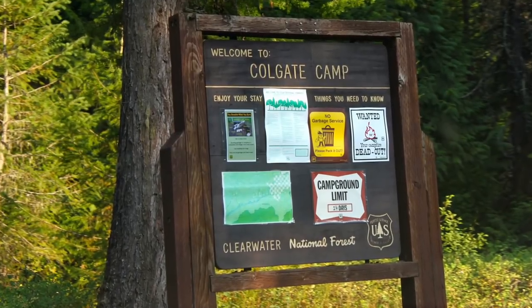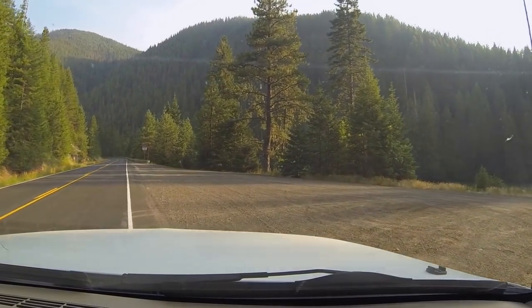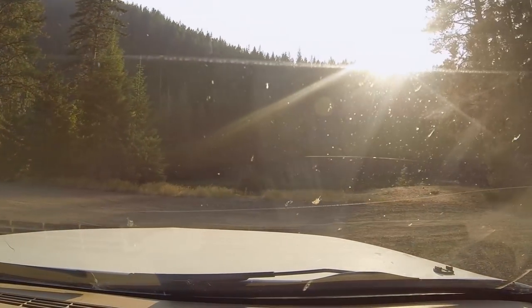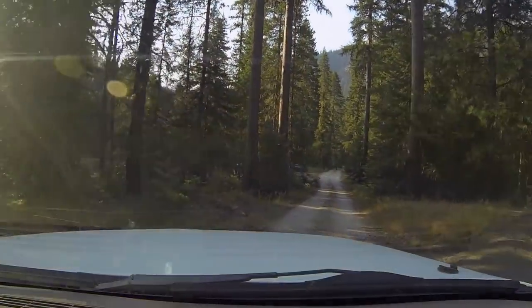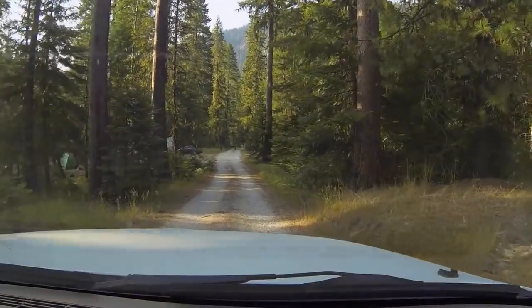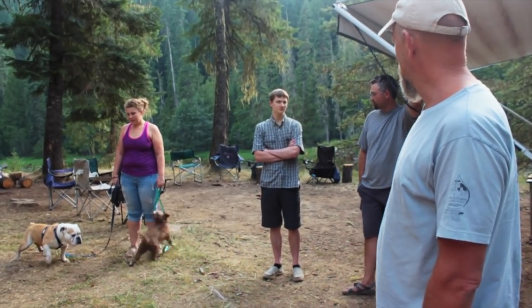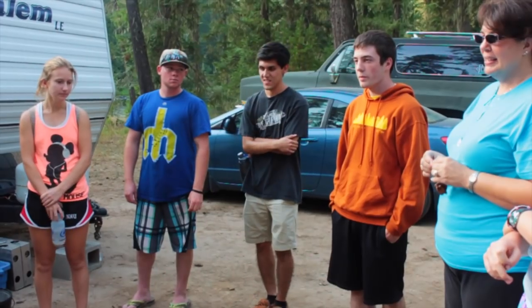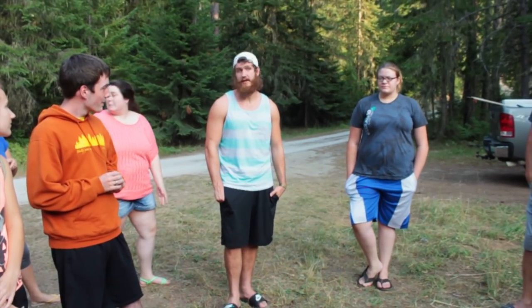Finally, we arrive at our destination, the Colgate Campground along the Lochsa River, about 5 miles beyond Weir Creek. This will be our base of operations for the next week as we search for the giant salamander. Everyone takes a minute to introduce themselves before setting about the task of setting up camp and eating dinner.